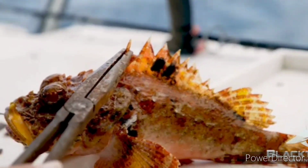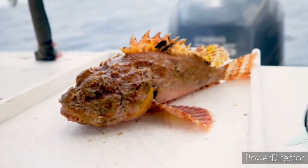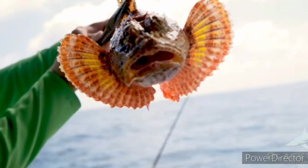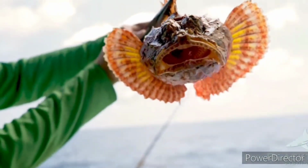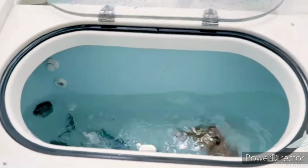Now, those things are full of venom. If you step on him, dude, nothing can eat him. That thing is wild. The scorpion fish. That thing is insane. Isn't that crazy? Right in there with the grunt. There he goes. That's sick.